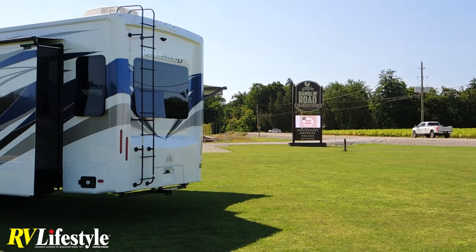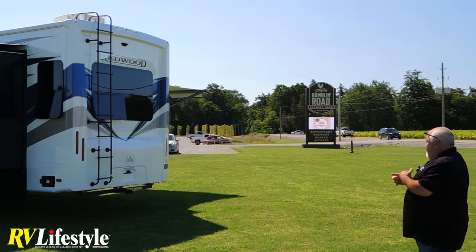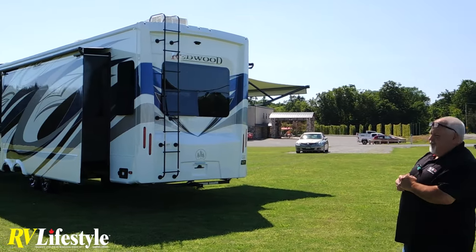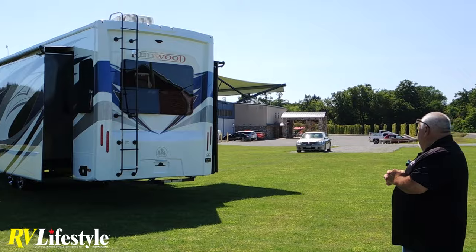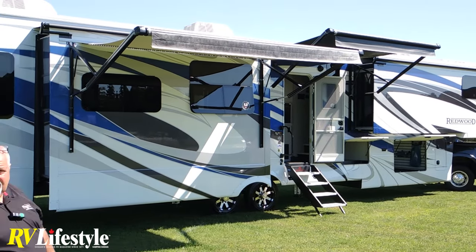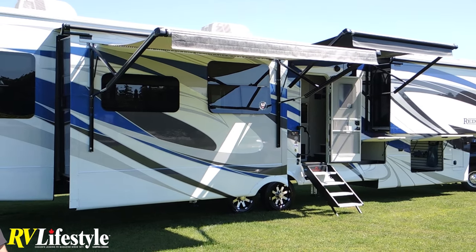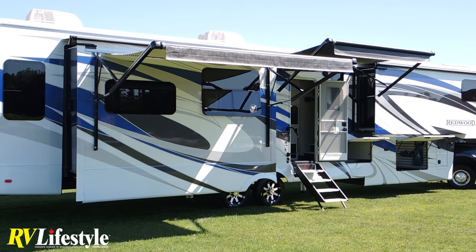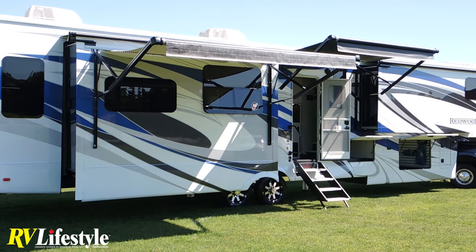3,000-pound hitch on the back, 3,000-pound towing, 300-pound carrying capacity with a plug for your lights and so on. So it's a Dometic awning on both of them. Okay, so these are Dometic awnings. They are push-button automatic awnings. Correct. There's some very nice accent lighting at the connector.